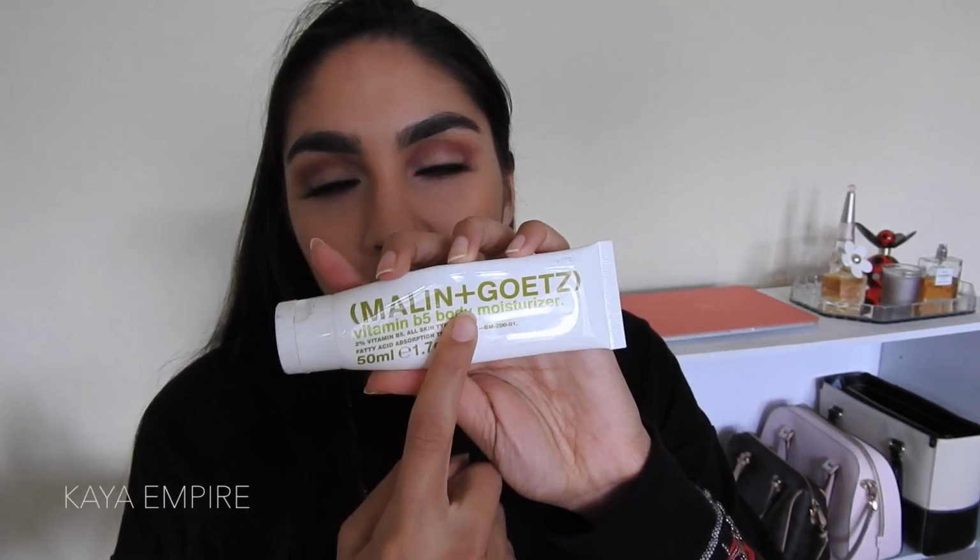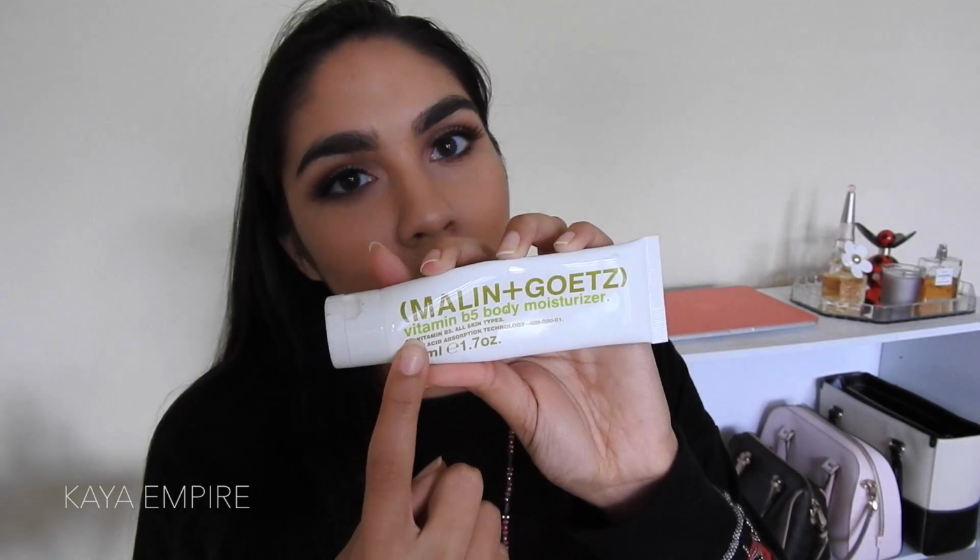Okay, the next body lotion I have to talk about is kind of weird, and the reason why I say weird is because I did not actually buy it. It's this one. Before I jump into how I know about this, let me tell you what it's called. I don't know how to pronounce it, so I am not gonna try. Malin and Goats. Honestly, I don't know. Anyway, this is the Vitamin B5 Body Moisturizer.